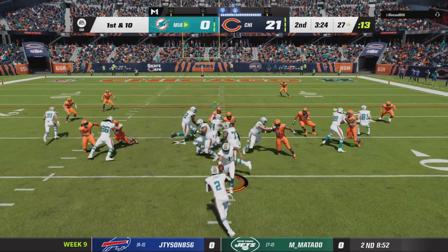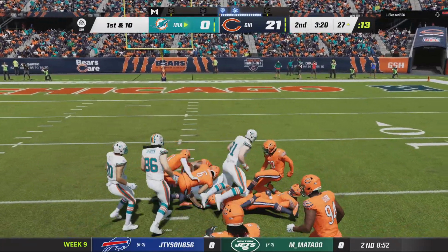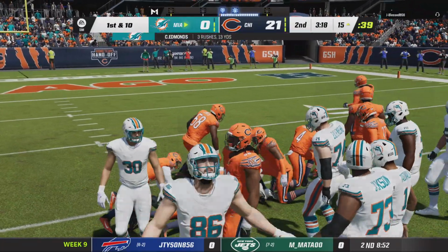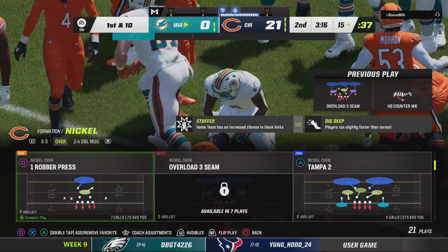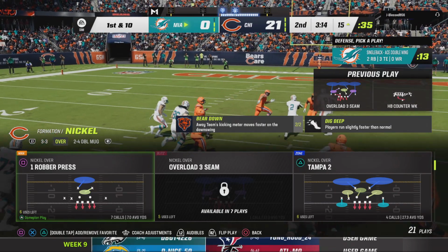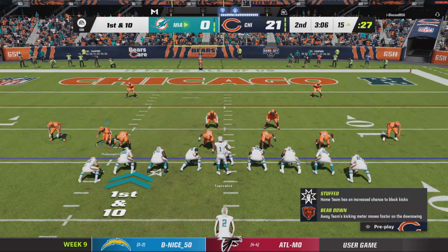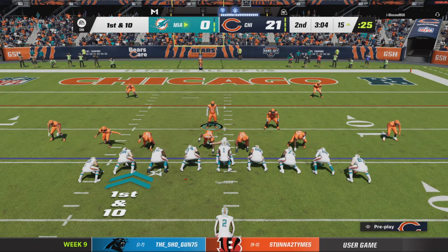Running left, here's Edmonds. And just good downhill running there as he'll take this to the 15-yard line. That's over 40 yards of movement with those last 2 plays. Exactly what they needed right there, because they needed to use the ground game to take some pressure off, because the quarterback's been struggling a little bit.